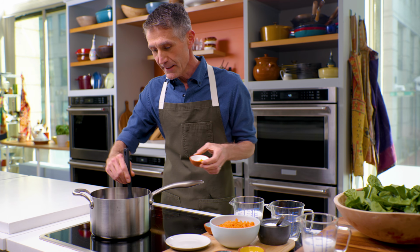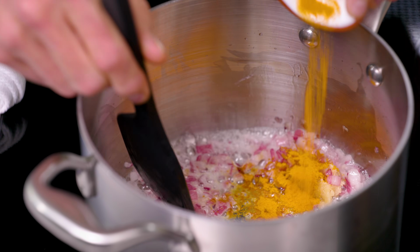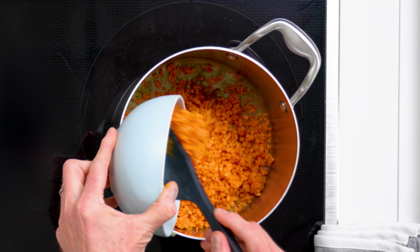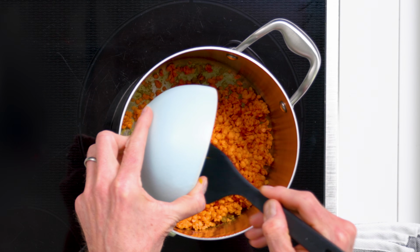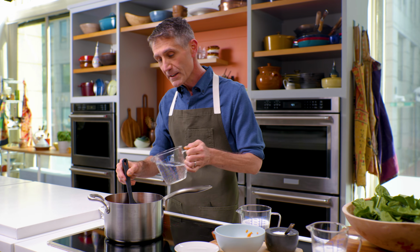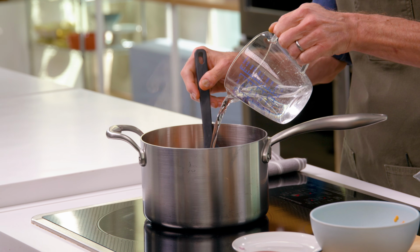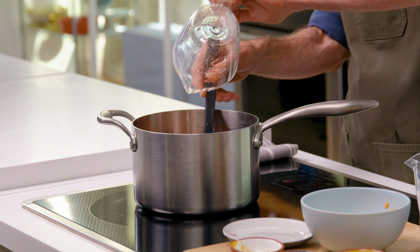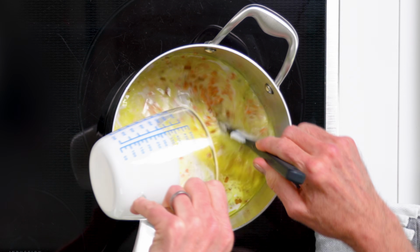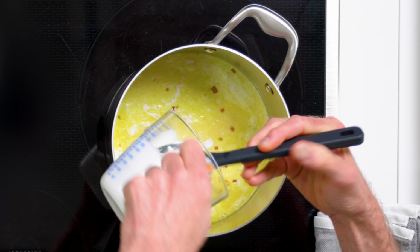We're also going to add a little bit of dried turmeric. Okay, now to that, we're going to add 1 cup of red lentils that we've just rinsed and drained. Now to that, we're going to add 1 1/4 cups of water. And our second stage of coconut flavor, 1 1/4 cups from a full can of full-fat coconut milk.